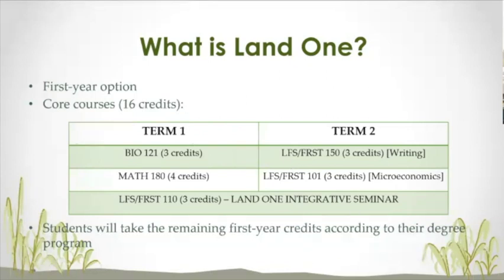The most important objective of the Land 1 program is to help students transition from high school to university. This is likely one of the most important transitions that you will have in your life. It can be very exciting, but it can be very challenging. So what we try to do in the program is to make this experience as smooth as possible. It doesn't mean that it's an easy experience, but we try to be there with you to support you. And the other very important objective of the program is the integration of content.